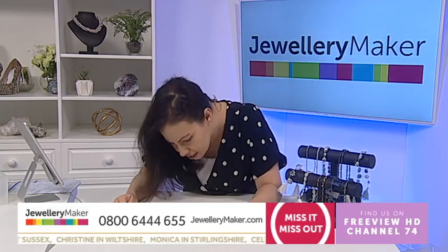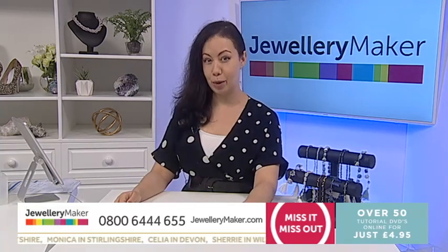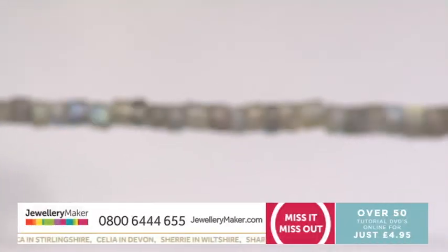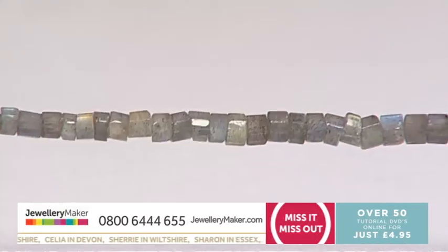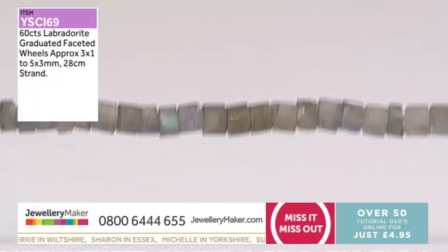Wheels of Labradorite. Are they faceted? They are. I like that they're faceted because you're getting kind of a catwalk of colour, like a flat surface of colour, if that makes sense. That's beautiful. It's a little bit like in Big.